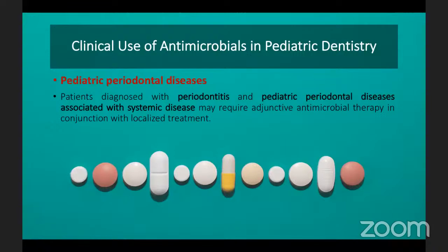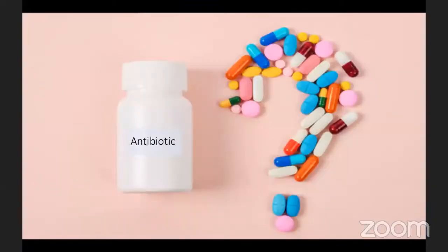Finally, patients diagnosed with aggressive periodontitis. By the way, it's an old terminology nowadays because now it's just periodontitis. Those patients may require adjunctive antimicrobial therapy in conjunction with localized treatment. In pediatric periodontal disease associated with systemic disease like severe congenital neutropenia, for example, the immune system is unable to control the growth of periodontal pathogens, and in such a case, treatment may involve antibiotic therapy.